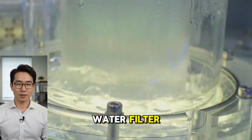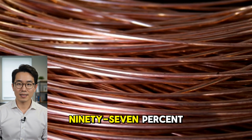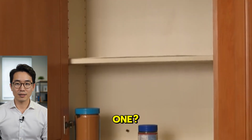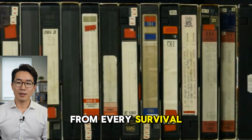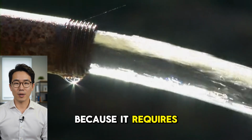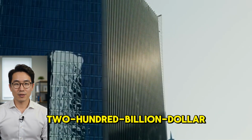A $150 water filter leaves 7% of bacteria alive. A $2 copper wire kills 97%. The math is simple. So why have you never heard of the second one? Because it was erased from every survival manual printed after 1985. Because you can't patent it. Because it requires 0 cartridge replacements. Because it could collapse a $200 billion industry overnight.